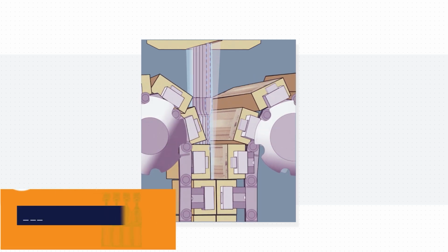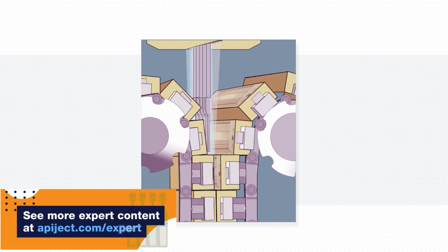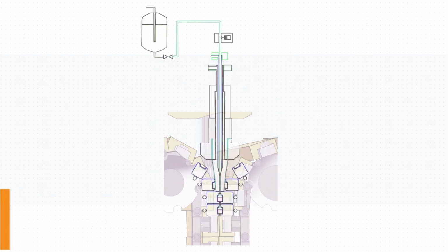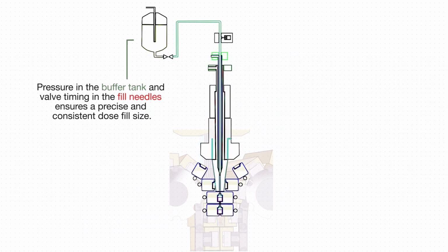Second, the valves in the mandrel and filling needles are governed by a pressure-time principle to ensure a controlled fill. Both the pressure in the buffer tank and the valve timing of the mandrel and filling needles can be adjusted with a high degree of precision to ensure consistent dose fill size.